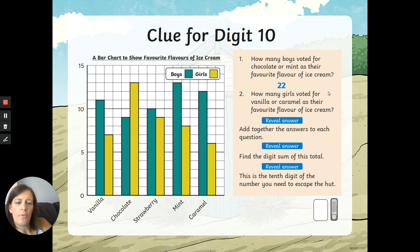How many girls voted for vanilla or caramel as their favourite flavour? So vanilla and caramel, girls. Well done, that was 13. Okay, our next step, add together the answers to each question. So just pause while you work that out if you've not quite worked it out yet. 22 and 13 is 35. Find the digit sum of this total, a 3 and a 5. That gives us the 10th digit, which is 8.